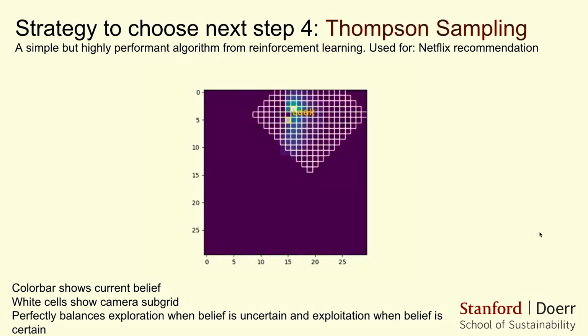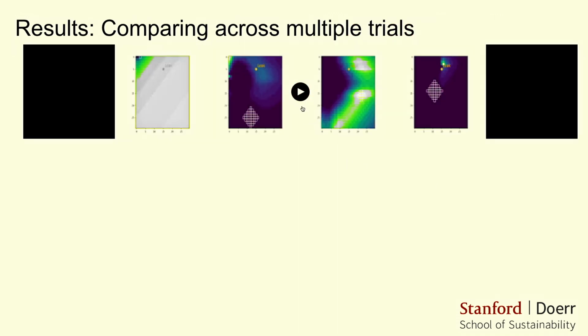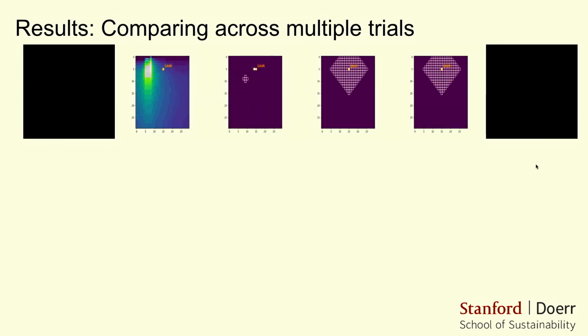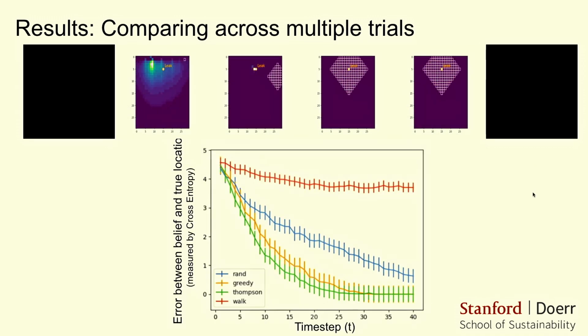So here is an overview of all the 4 strategies we talked about. As you can see, Thompson sampling is doing really great. And after we run these thousands and hundreds of times, we will find that the error between the model's belief and the actual leakage for Thompson sampling, which is the green line, managed to reduce the error to a relatively low level within a much shorter time.